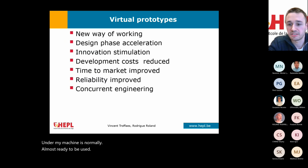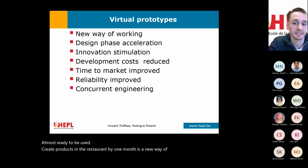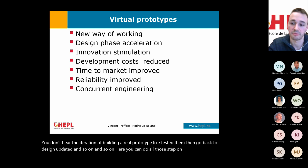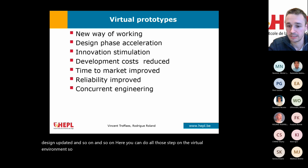So creating products in the virtual environment is a new way of working. It will accelerate the design phase. You don't have the iteration of building a real prototype, testing it, then going back to design, updating it, and so on and so on. Here you can do all those steps in the virtual environment, so it will save you time.